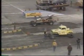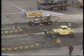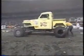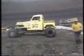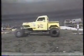Van Jepsen out of Utah with the short wheelbase early model Willys Jeep truck. Indeed, is running with a lot more weight disadvantage than most of these drivers would like. This is an honest 2,800-pound vehicle, mighty heavy for this category, where the hitters are weighing in around 1,900 pounds, 2,000 pounds.